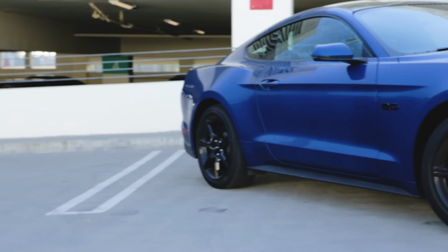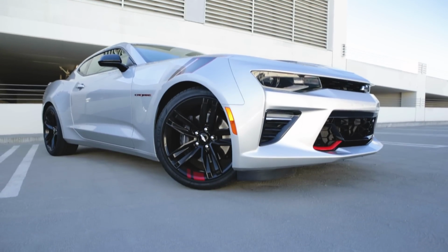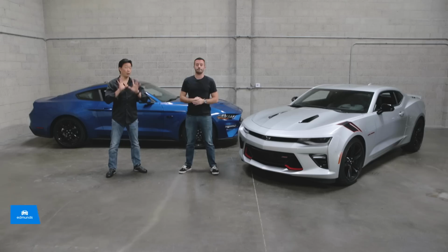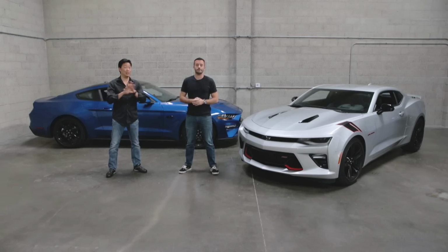In the early 60s, Ford introduced a car called the Mustang that was so popular, Chevy decided to follow suit and introduce its direct competitor, the Camaro. And since then, really not much has changed. No, the formula has definitely stayed the same, but man, the total sum has increased dramatically.